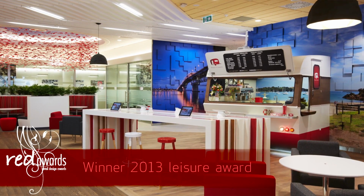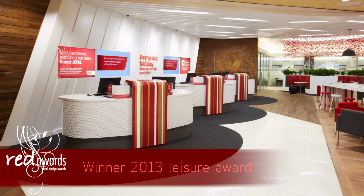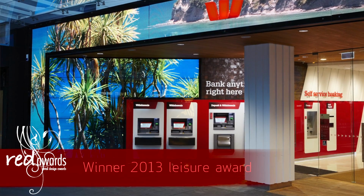79 Queen Street won 4 Red Awards last year, and the reason that we won is because the Red Awards are all about people. They're about customer focus, and at Context that's what we're all about. We're about clients, customers and people generally. There are always challenges on projects, and part of that is how you deal with it, and a lot of the fun of being an architect is overcoming those challenges. We just love it at Context. We have lots of fun.